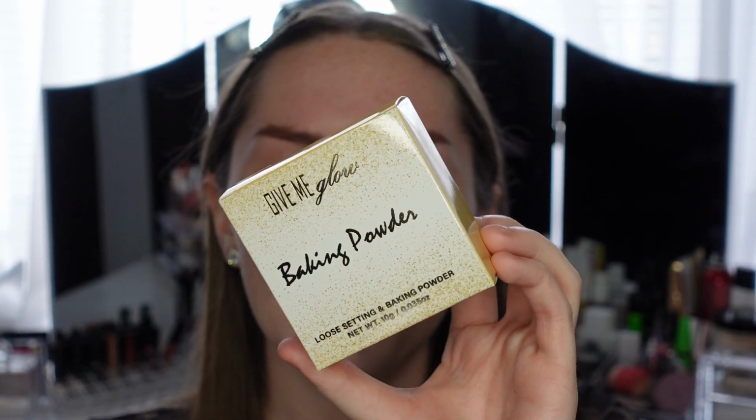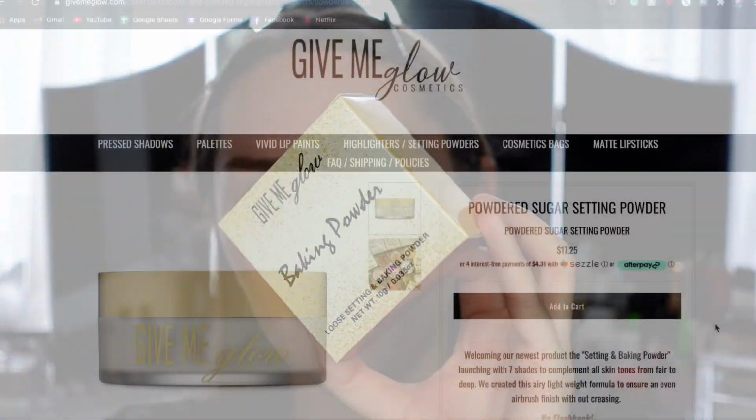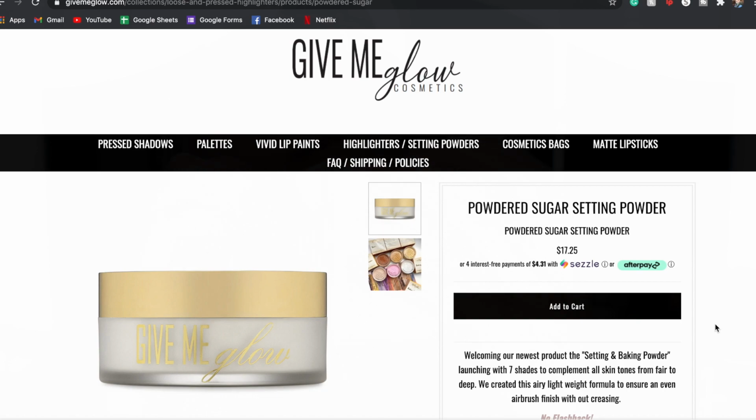But before I blend out anything else, I do want to go in with my Gimme Glow baking powder. So I got this from the company Give Me Glow. I got mine in the shade Powdered Sugar, which is the white powdered one.